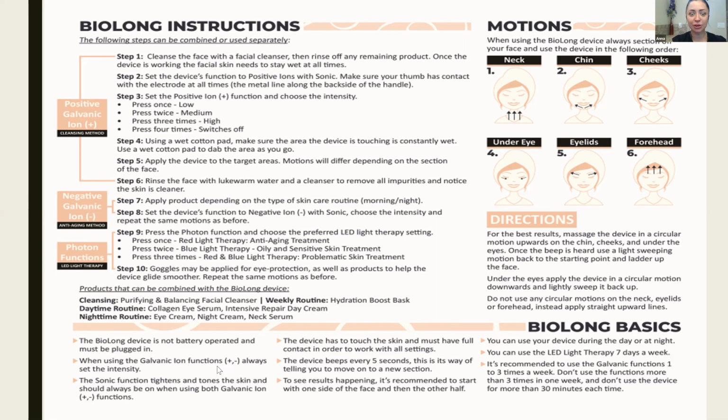So let's continue to the last mold that all of you can see. My face right now, dry, clean, without any products. I want to do anti-aging treatment, work on my dark circles, okay? So I'm gonna use only red LED. I turn on my device and I do red LED.